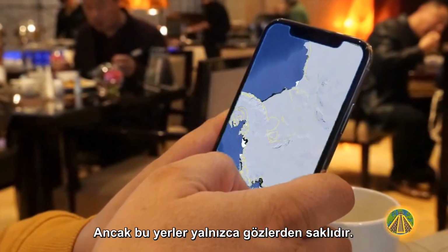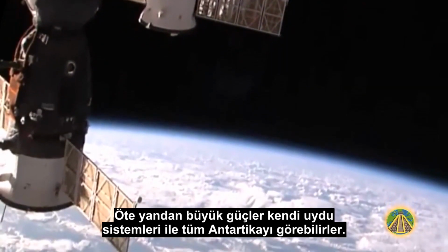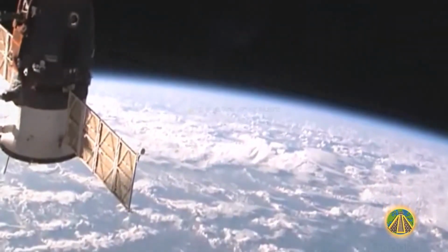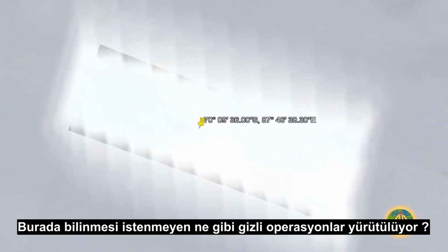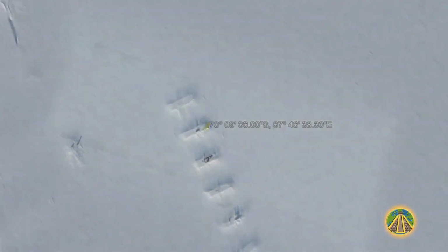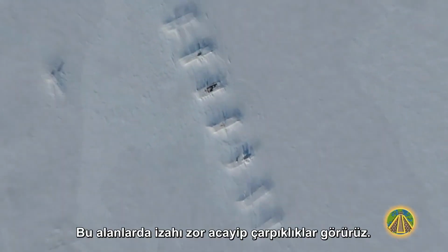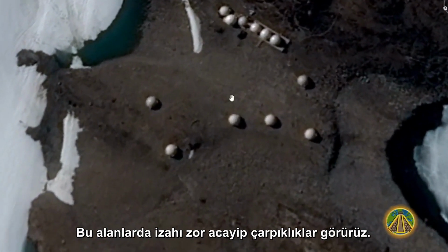However, these places are only hidden from our eyes. The great powers, on the other hand, have their own satellite systems with which they can see the entire Antarctic. What secret operations are being conducted there that we're not supposed to know about? However, there are some areas that are not affected by this censorship. In those areas we can see strange irregularities that are difficult to explain.